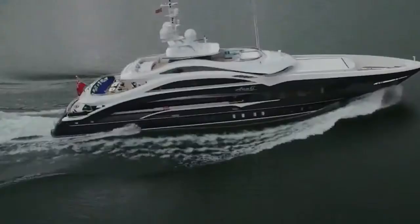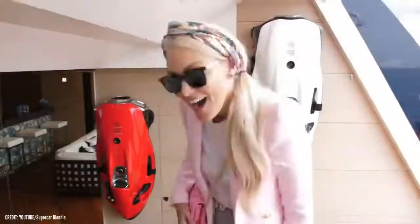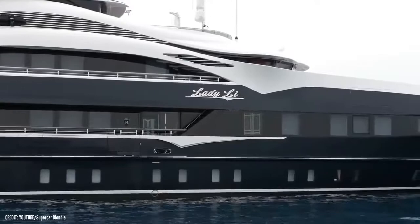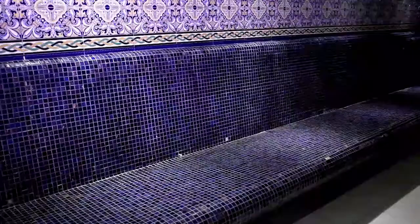Once you board this vessel, you will immediately be welcomed by the beach club that has lots of exciting stuff such as a Ducati motorbike. Lady Lee is very elegant on the outside but has got some edge on the inside. If you keep walking, you will see a door that will open up to a Turkish hammam.